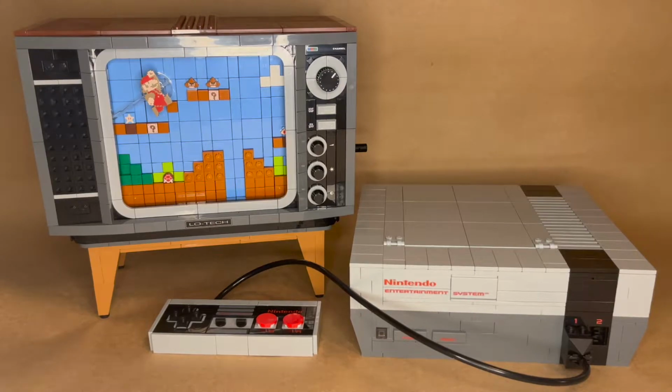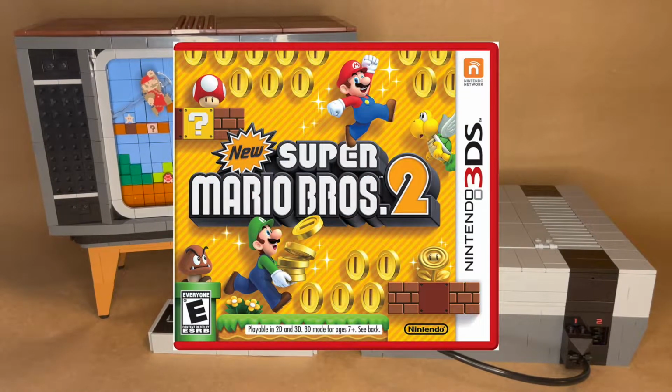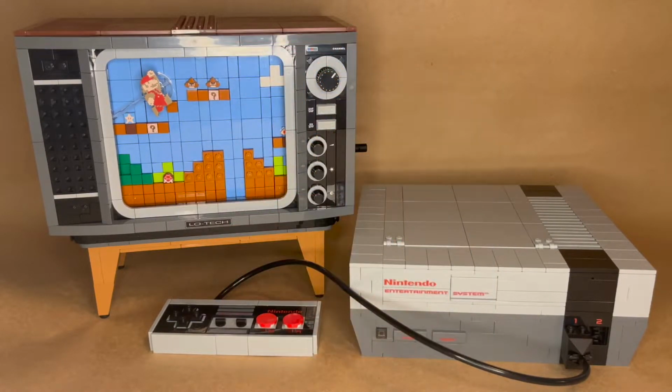And period. Here it is built. And I'm in love with it, I think. By the way, this is already a 5-star set. Let me go ahead and say it at the outset because they slayed. And I've been continuing to dive into the world of Mario as a video game universe, including playing New Super Mario Bros. DS, New Super Mario Bros. 2, New Super Mario Bros. Wii.